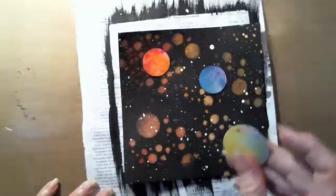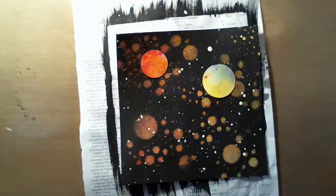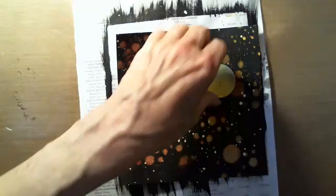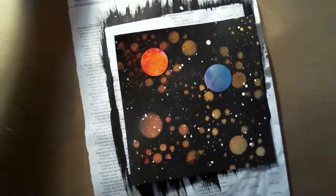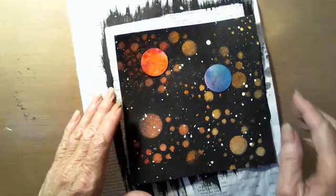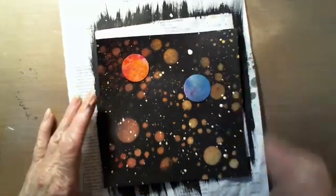I could do a yellow planet too on the ugly parts. You like the blue? I think I like the blue and put those on there. And the white isn't completely dry in a couple places where it was pretty thick.